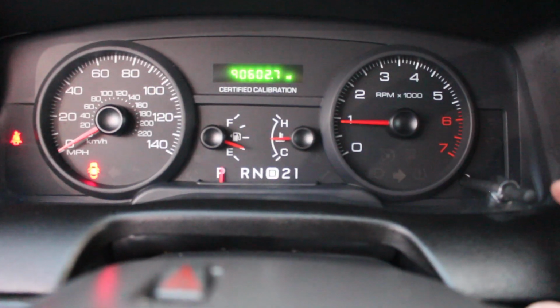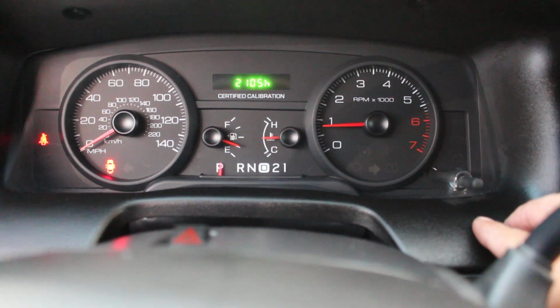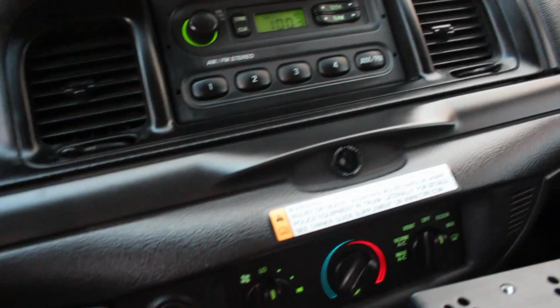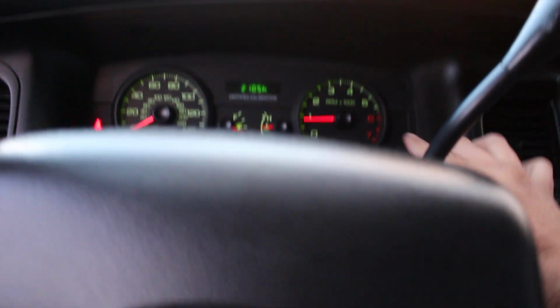There it is, guys. 90,000 miles. I'm responsible for 189 driven so far. Idle hours are 21.05. Stereo works. Folks, as you can see, I do have new Unity spotlight bulbs right there. These are new. They do work. They're super bright. They are new, guys, okay? Let's get to the trunk of the vehicle.